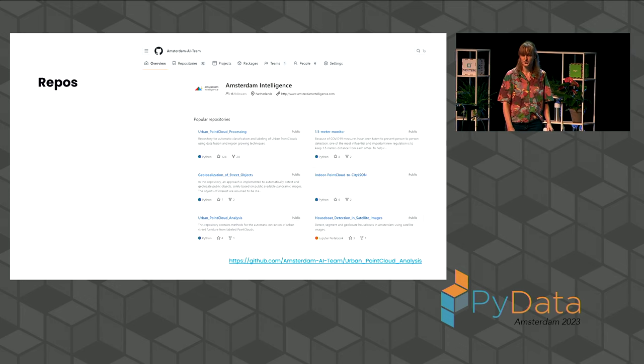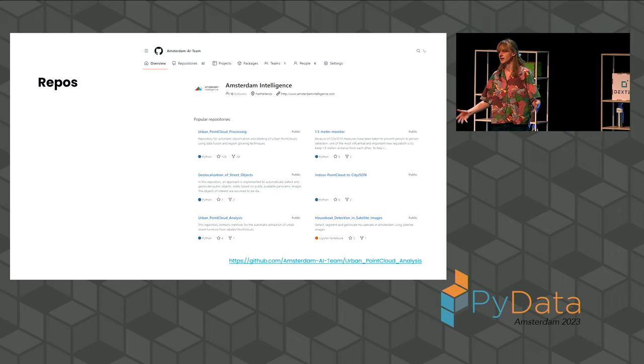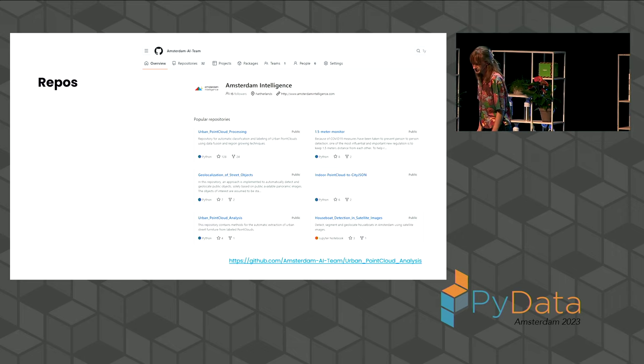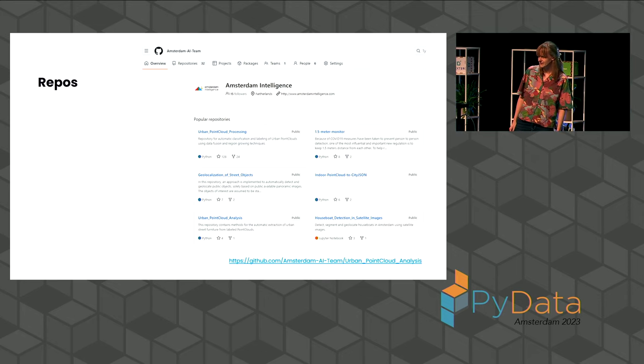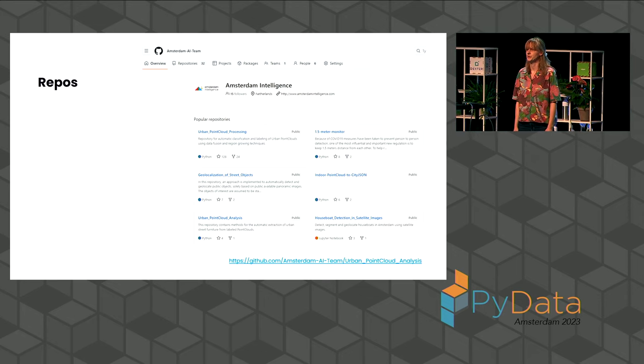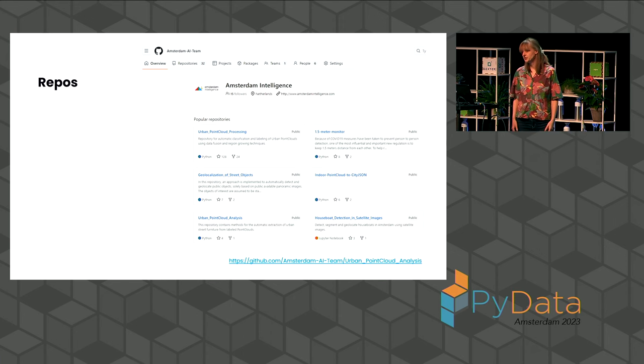Another thing to work on this openness and transparency is that we try to make all of our repos open. So we have this GitHub Amsterdam AI team. And here you can find a lot of our work. A lot of our repos are public. And also the one we're talking about today, that's the one there in the bottom corner.